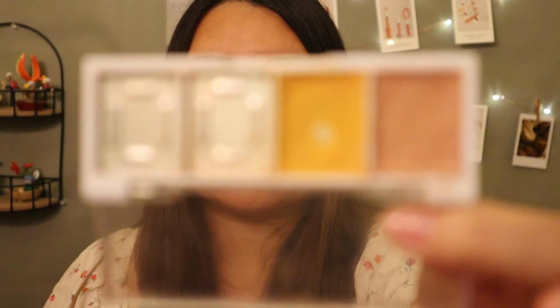and I am a little bit mad because it literally only took me 1 use to hit pan on it, and it is not even the shade that I thought I was going to hit pan on. It is this fucking shade. Like, look. Come on, focus.